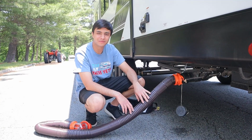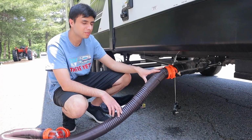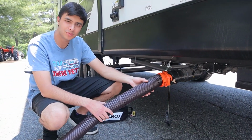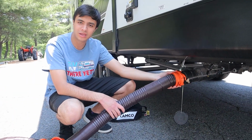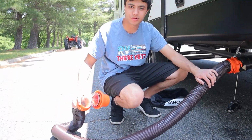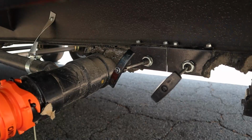All the way in the back of the driver's side, we have our dumping station. So this will be how we dump out our black and gray waste tanks. So all I've done is I've taken the sewer hose that we'll give you, I've hooked on the end with the teeth onto this outlet here, and then you're going to stick the other end in your sewage wherever else you're dumping. From there, we have two valves.